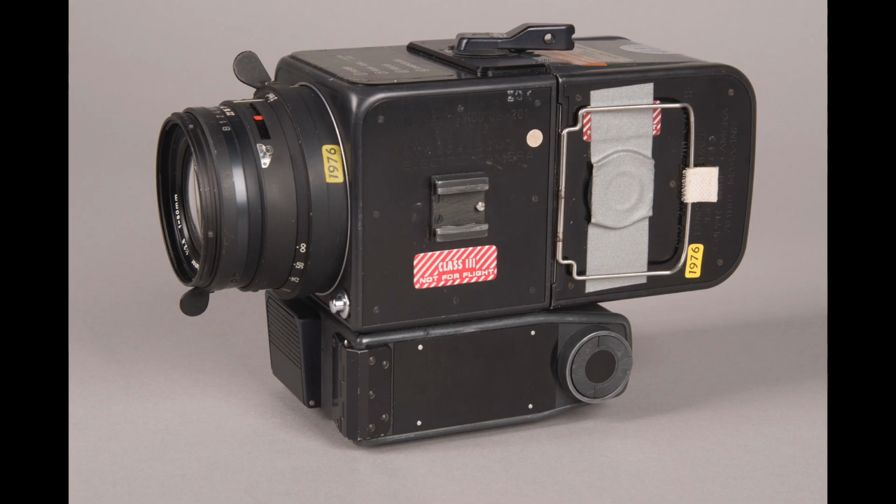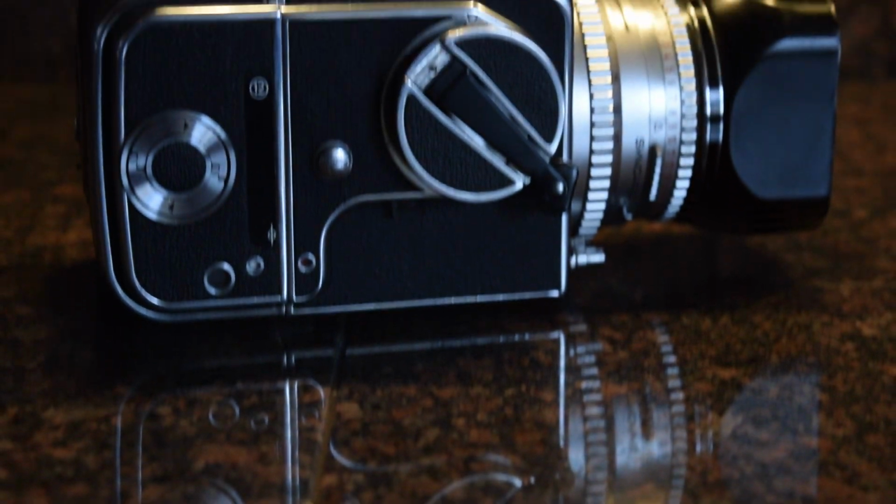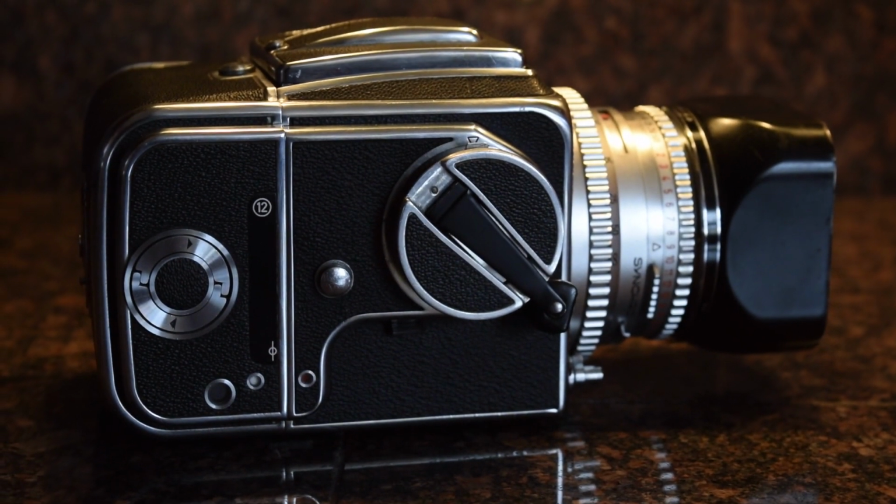Hasselblad and NASA collaborated to create a camera for space missions. But for those of us grounded on Earth, this camera can still lift us to lofty heights. That was a little cheesy, but still poetic, maybe. Lofty heights in a camera. Let's take a look at some of its photographic history.